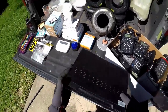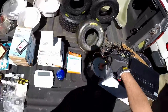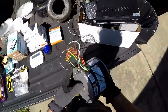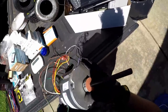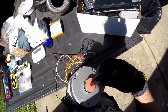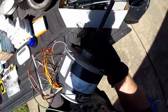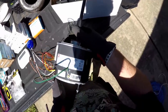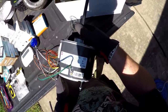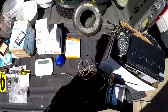Got another digital video recorder, yada, yada, yada, same old big deal. Got an electric motor here. Looks like it's brand new. Yeah, it is brand new. US Motors. I'll have to look it up. Probably get a few bucks for it. Definitely. What'd we say that was? 8th horsepower? Yeah, not too shabby there.